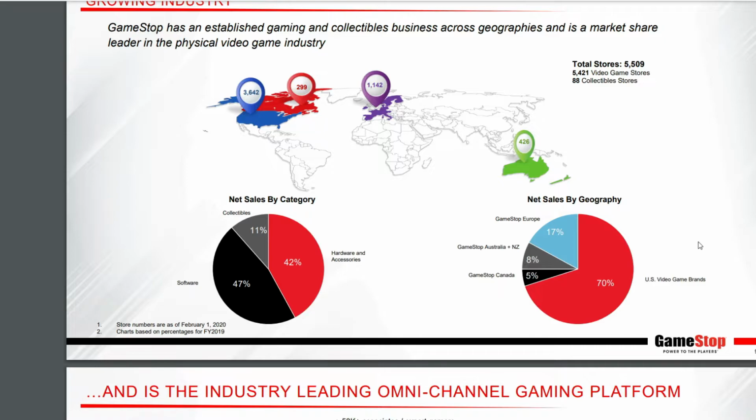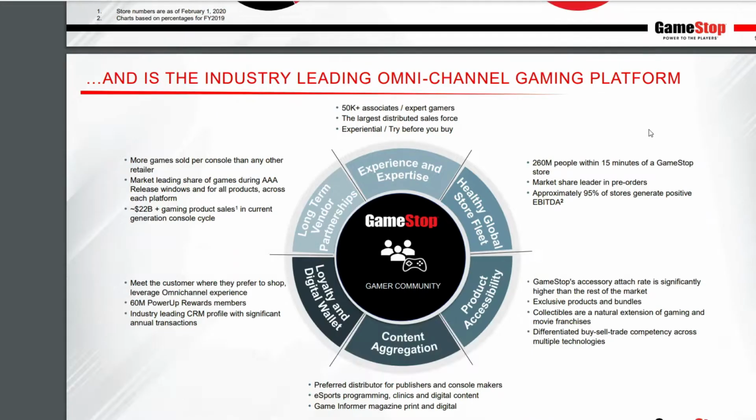the company structure. Now, in terms of net sales by category, they go by software, which is games, at 47%, 42% hardware, and collectibles at 11%. Total stores, they have just above 5,500.